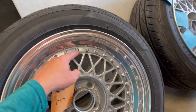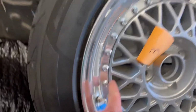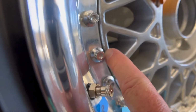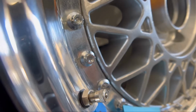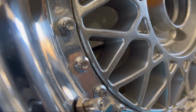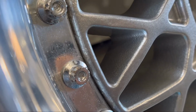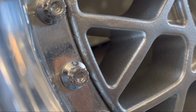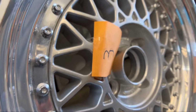And as you probably will note, I haven't posted the video yet, but there's some paint issues here. You can kind of see right in there. Let's see if I can zoom in. Yeah, it's right there. See that right there? That's where the painter's tape folded back. So I can't have that.